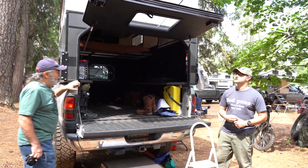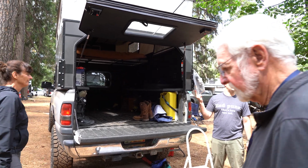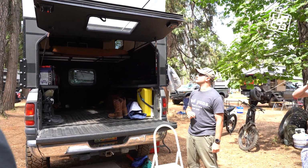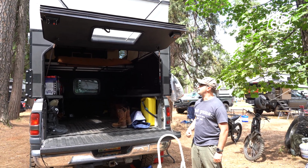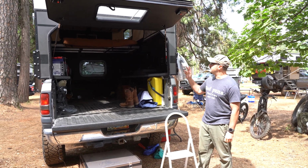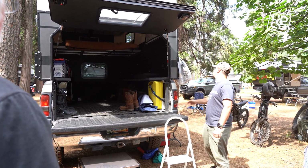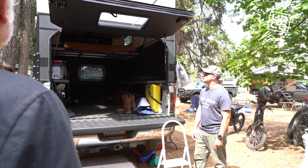Thank you, thank you. So this is my Project M. I believe it's a 2022. I ordered it in November of '21 and got it April of '22. It's an 8-foot bed, so an 8-foot Project M. I ordered it pre-wired for solar, which I modified slightly. I'll explain that in a minute. And then I ordered the mattress, and that's it. Oh, and the access door on the right. Other than that, it's about as stock as you can get.